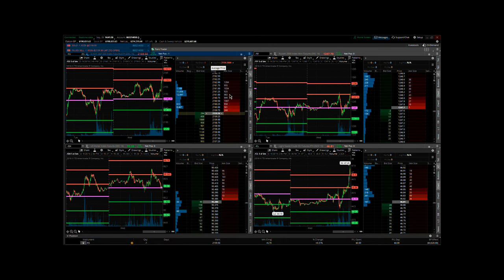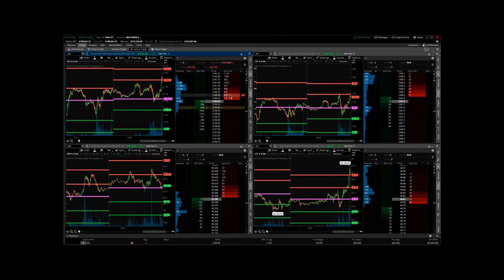There we go. All right, so we got 120. Now we have one at 2159.50. If I want to short another one, I want to short it here at 2160.50. So my average is 2160.